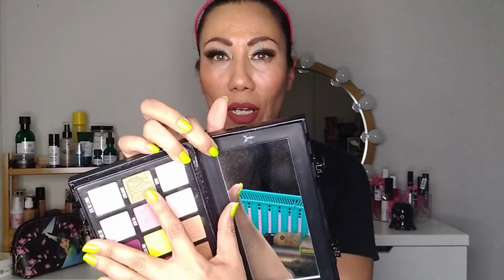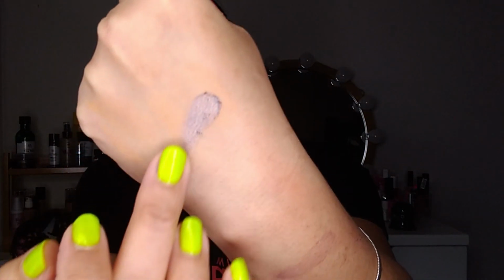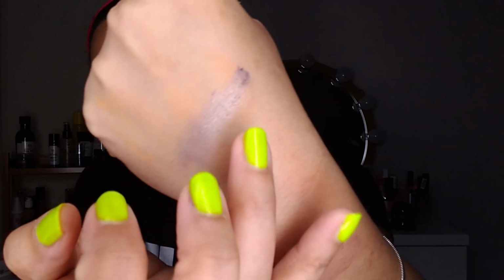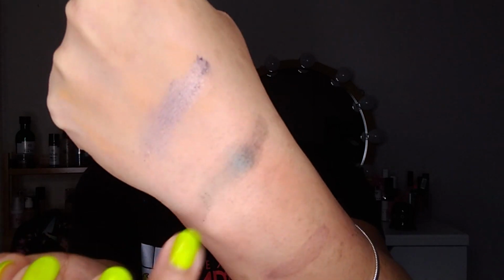Individually, there are some beautiful shades in this palette. You've got Conspiracy over here, which is this beautiful kind of an olive green. You've got Sleep Paralysis. This is a beautiful kind of a granite color shimmer. And then you've got Illuminati, which is kind of like a deep green shimmer. Single shadow wise, there are some beautiful shades in here. What I had a problem with is the palette as a whole.